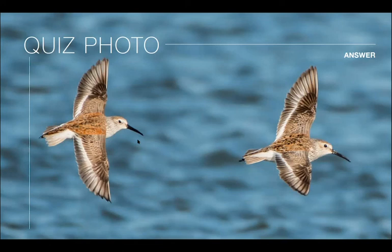So what does anybody think? We got chestnut back, we got long bill, big head. Anybody? Red knot, right? Nope. A little bit smaller than a red knot. You see two of them, so you know it's a social bird. So rule out solitary probably. Dunlin. Dunlin, yes. Very good.